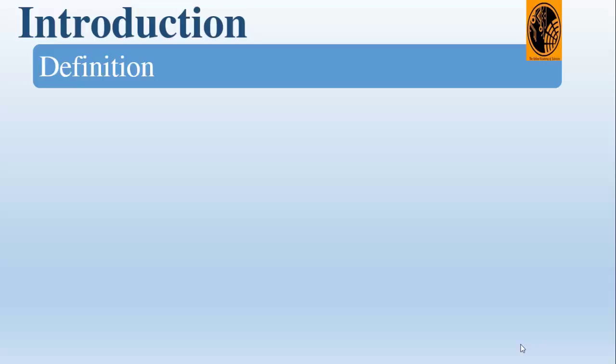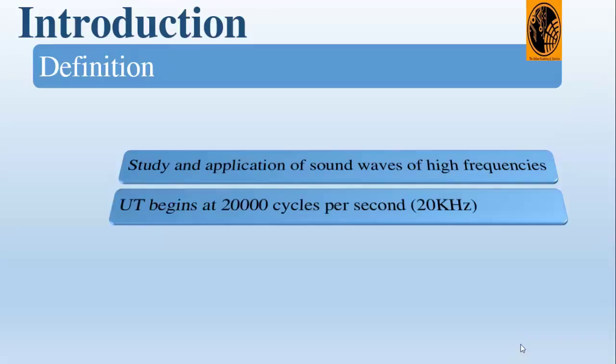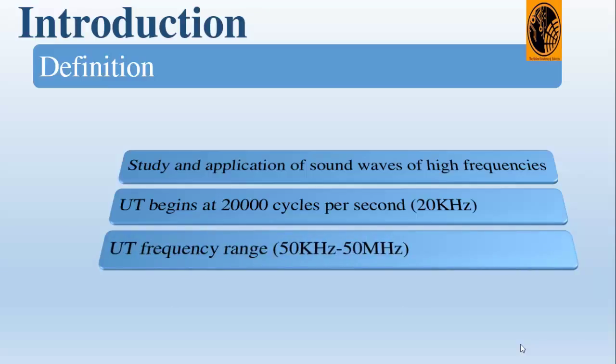Let's start by taking the definition of ultrasonic testing first. Ultrasonic testing is the name given to the study and application of sound waves having frequencies higher than those that a human being can hear. Ultrasonic testing begins at 20,000 cycles per second, which is 20 kHz, but the frequencies used in the industry commonly range between 50 kHz and 50 MHz.